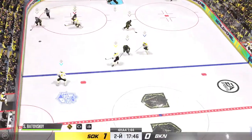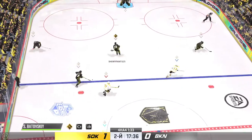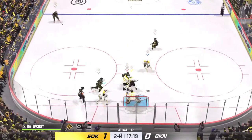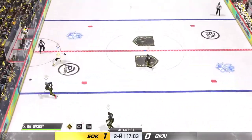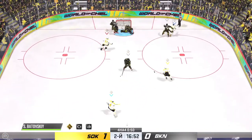Once you get the puck on four-on-four, just don't give it up. You've got space. Use it. Stockholm's got the puck. Here they come on the attack. Right up front. And they can't connect. Quick pass to Berchi. Can't get it to go. One-on-one with the goaltender. And can't convert.